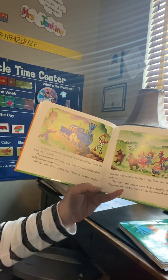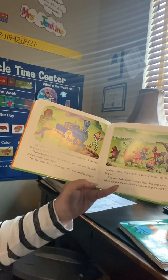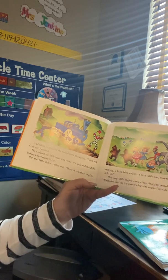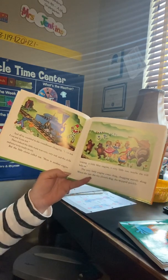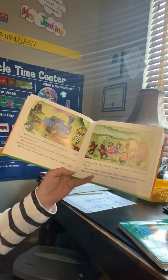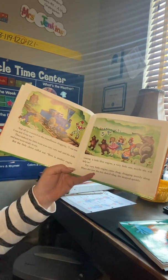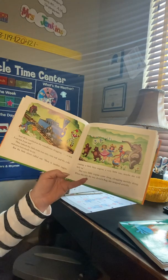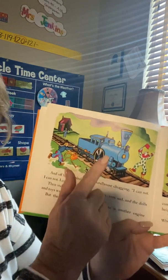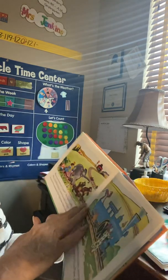Then indeed the little train was very, very sad, and the dolls and toys were ready to cry. But the little clown called out, "Here's another engine coming, a little blue engine, a very little one, but maybe she will help us." The very little engine came chug, chug, chugging merrily along. When she saw the toy clown's flag, she stopped quickly. Oh, look, this is a really small blue engine.